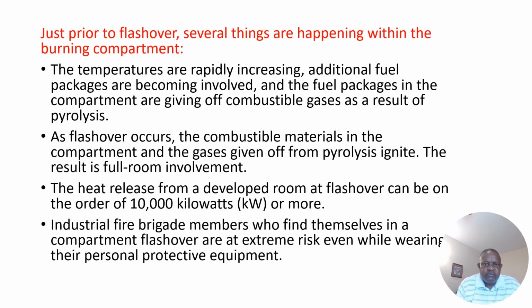Just prior to flashover, several things are happening within the burning compartment. The temperatures are rapidly increasing, additional fuel packages are becoming involved, and the fuel packages in the compartment are giving off combustible gases as a result of pyrolysis. As flashover occurs, the combustible materials in the compartment and the gases given off from pyrolysis ignite. The result is full room involvement.